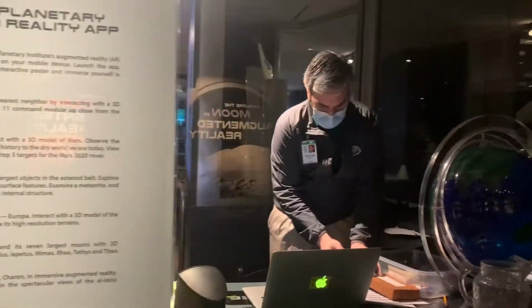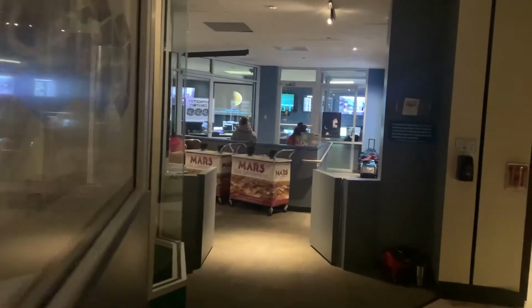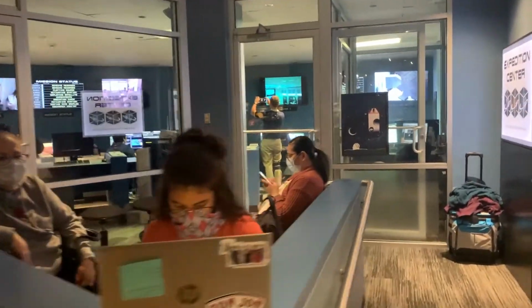A member of the museum's staff leads the students in a series of interactive activities. All workstations are socially distanced. Students wear masks for the duration of the mission.